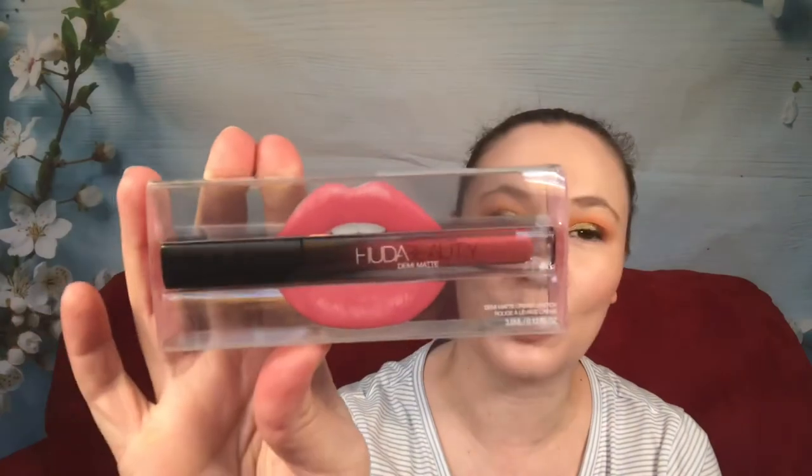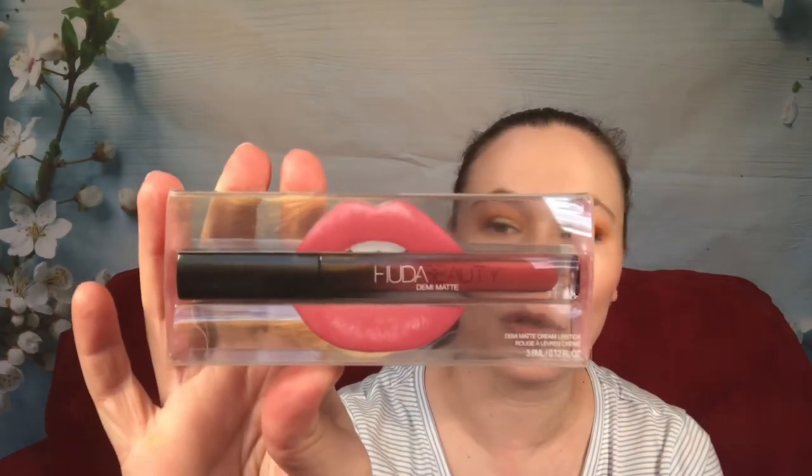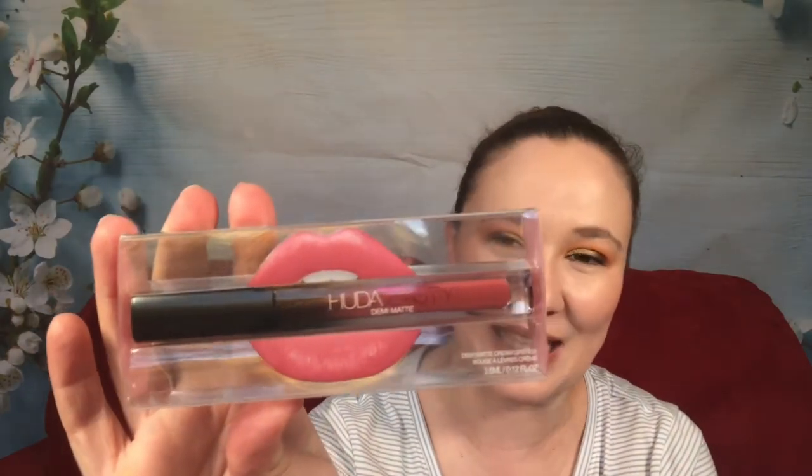So the thing that they chose for me was this Huda Beauty Demi Matte Lip Cream in the shade Game Changer. Now, this is actually spot on for Ipsy. They chose really, really well because I already own this lipstick. This is the only shade I have in this entire line. So I already have this one. I will be putting this in my declutter pile because I don't need another one.